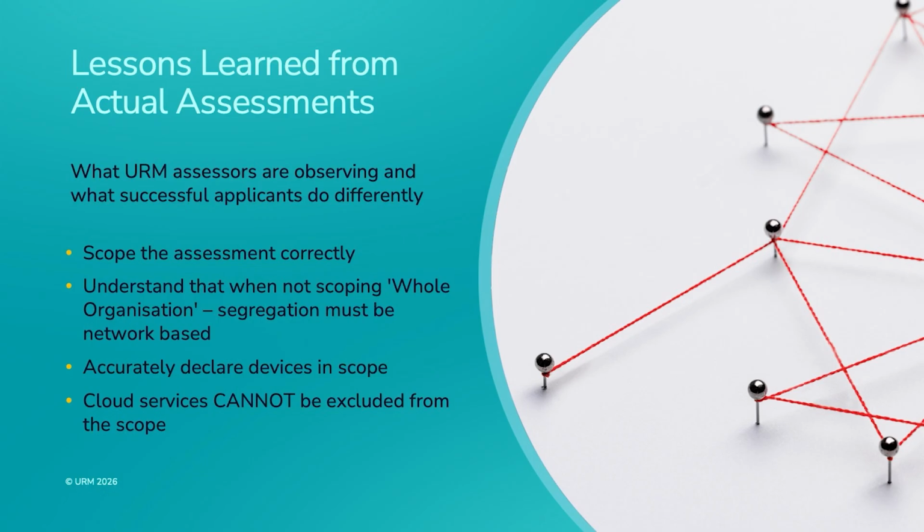The scope of the assessment has to be network based. And again, probably all these points tying together nicely. You need to make sure devices in scope are accurately declared.